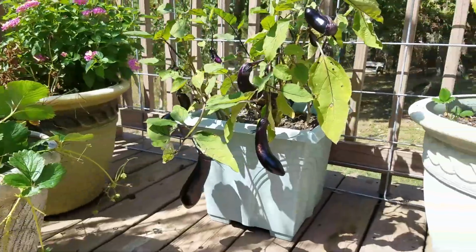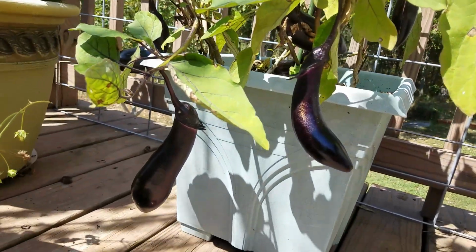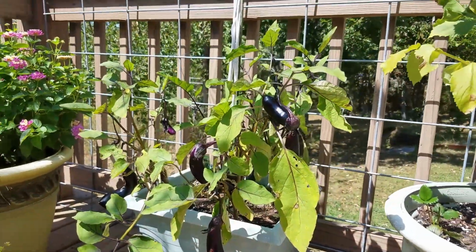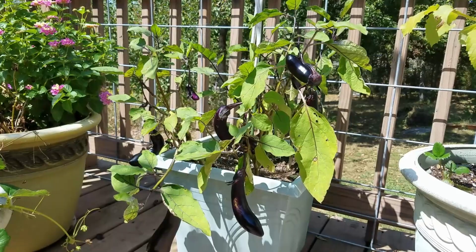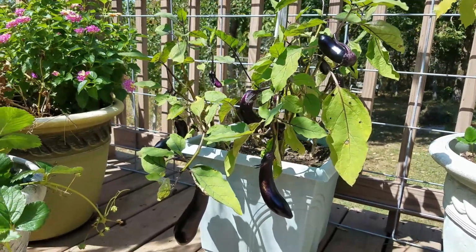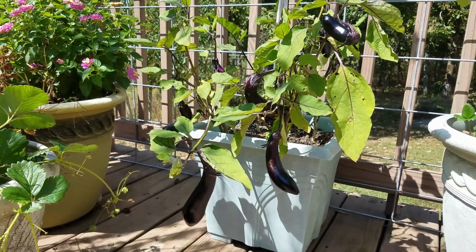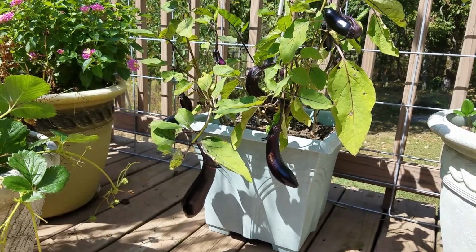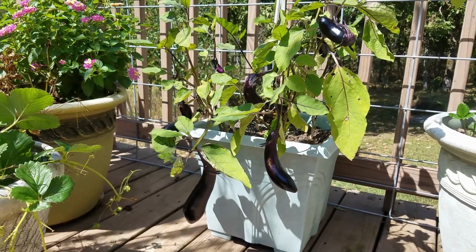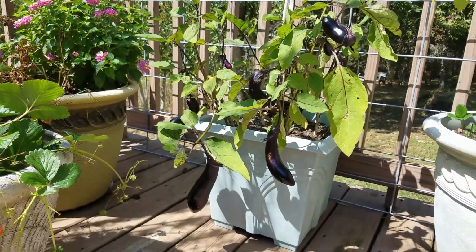Now, what I brought you over here to show you is our eggplant. I always had problems raising eggplants in the garden. The little, what I call leaf hoppers, would devour the plants before they ever started producing. Now, I put these plants out probably towards the middle of May or the 1st of May, and it did not take them long to start producing fruit.